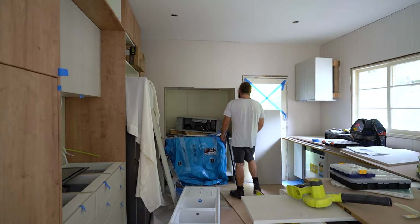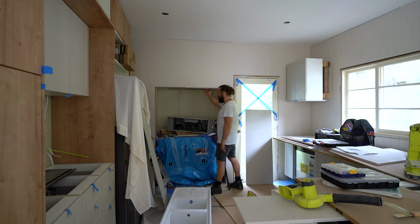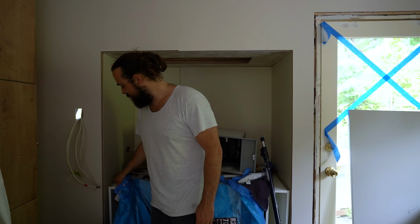I'm going to cut out the hole for the range hood, get that stuck in. We're going to fix it off. We've got these little 150 cabinets, little skinny ones. Yeah, they're kind of cute. They need to be fastened to the wall. I've used every cupboard. Like, I've got stuff stored.